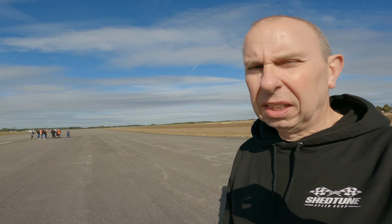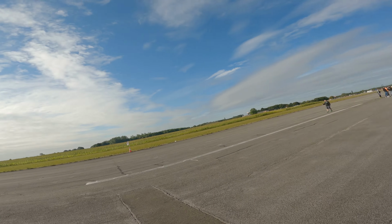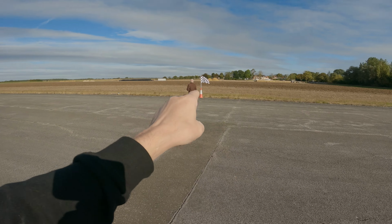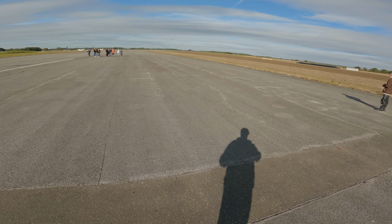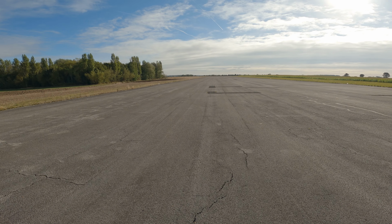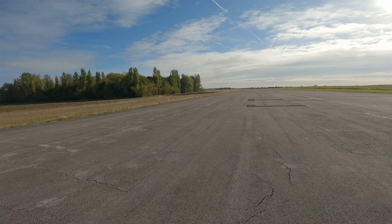So we're down at the quarter-mile marker, which is these flags here and here. The surface isn't too bad, looks alright to me, and there's plenty of run out, which is really important.